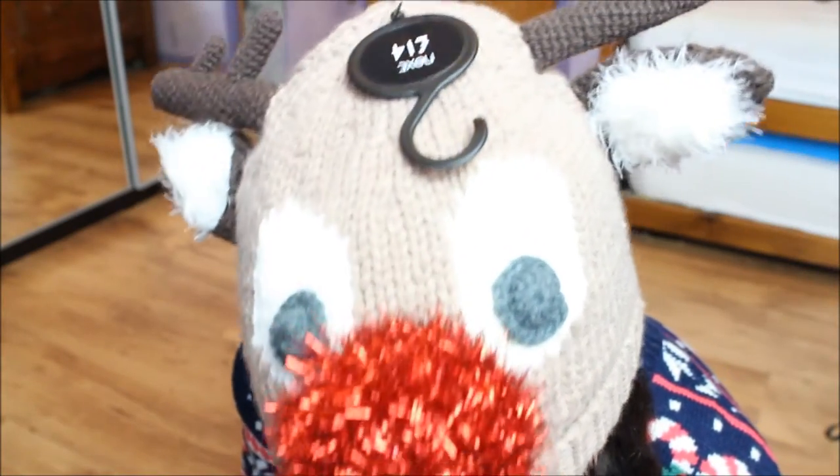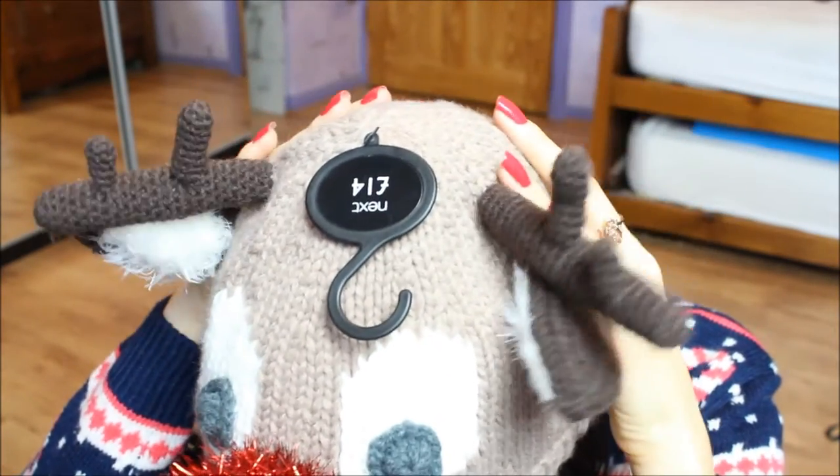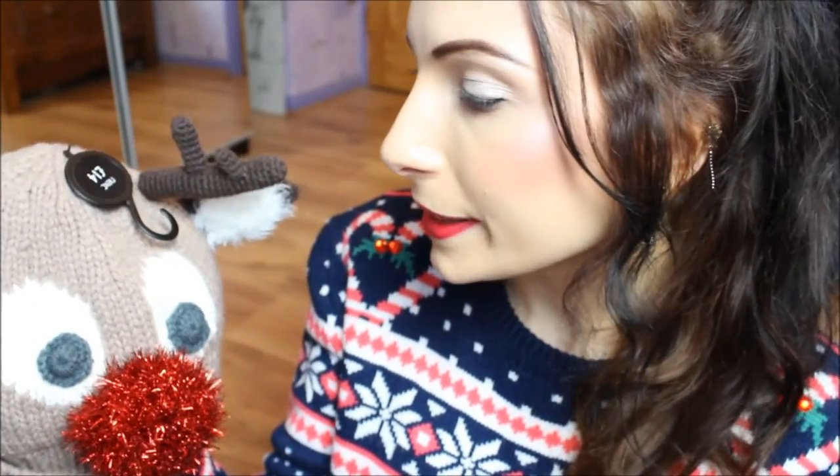I'm kind of out of shot, but I just want to show you this, and yeah, I just think it's beautiful. At the moment I can't really show you properly how it looks, but I will definitely be uploading pictures of me wearing this on my Instagram. I can't wait to wear this hat, you guys. It was £14, which is quite pricey for a Christmas hat, but the quality of it is amazing and it also makes me happy.